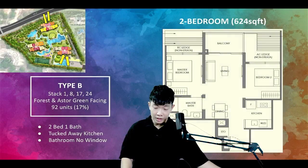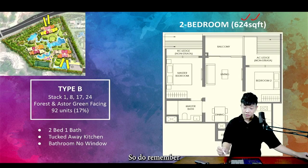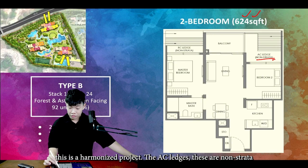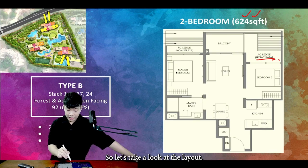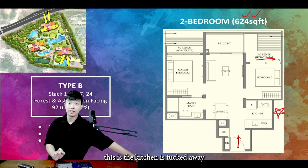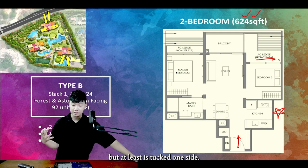So layouts. For the 2-bedroom, this is the smallest 2-bedroom layout in Nava Grove, 624 square feet. So do remember, this is a harmonized project. The AC ledges, these are non-strata, not counted in your floor areas. So let's take a look at the layout first. When you go in the main entrance, what I like about this is the kitchen is tucked away on one side. It's not a kitchenette. Yes, it does not come with a window, but at least it's tucked to one side.